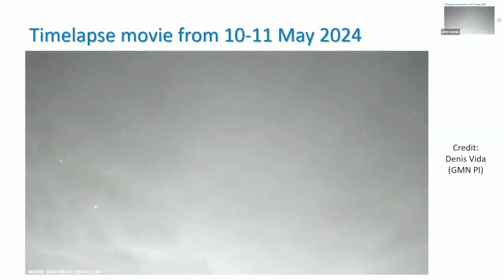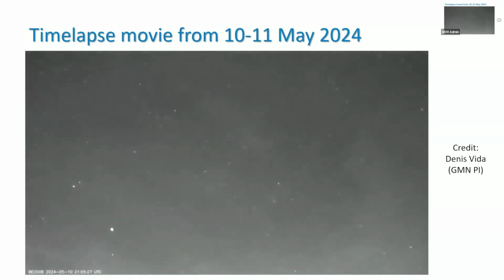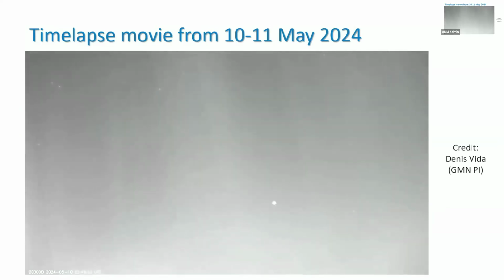So this is a time lapse of the night automatically produced by the GMN system. This is the beginning of the night. You see a lot of airplanes, meteors, some thin clouds. But at some point, you will definitely see aurora. You cannot miss them. It's coming here. So this is what we saw in Belgium. I see that very often in Norway, but unfortunately I was sleeping.